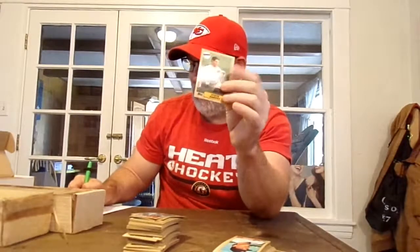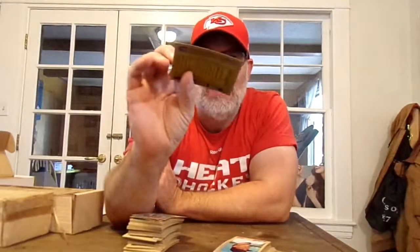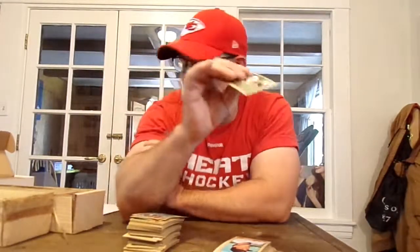The quality of the set, I'm going to give the card stock quality. That's one category. And the card stock is pretty typical for the era. The card stock is pretty standard for the Junk Wax era, so I'm giving it a 5. It's the typical kind of cardboard cutout.